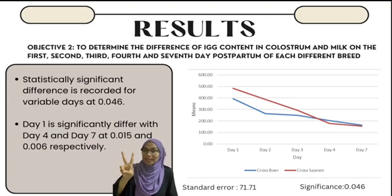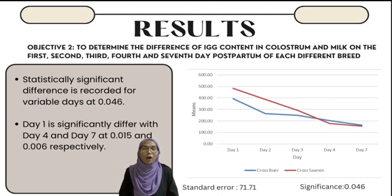For the second objective, which is to determine the difference of IgG content in colostrum and milk on the first day, second day, third day, fourth day, and 7th day postpartum of each different breed, the results show statistically significant difference for variable days at 0.046. Day 1 is significantly different from day 4 and day 7 at 0.015 and 0.006 respectively.